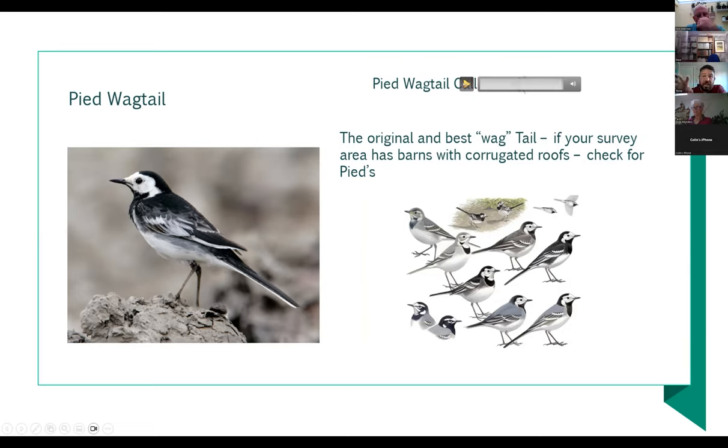Quite different to the raspy calls of the yellow wagtails. And I've got two of the surveys that I do have old barns with corrugated roofs, and both of them have got a pair of pied wagtails just wandering up and down the corrugated roofs there. So if you're lucky enough, especially if you've got the perfect pied wagtail habitat, an old barn with a corrugated roof and a little puddle just by the side of it, you'll see the pied wagtails flying down to the puddle, then back up onto the corrugated roof.